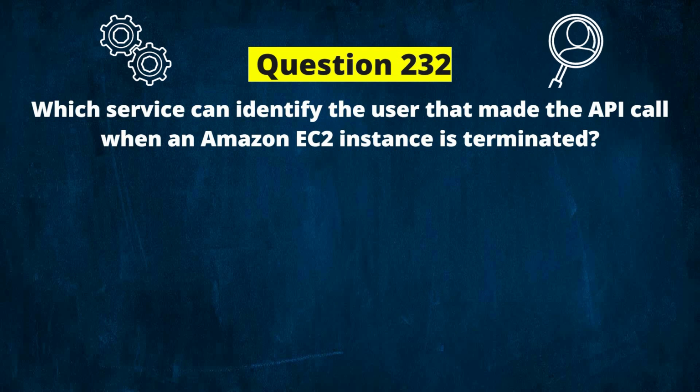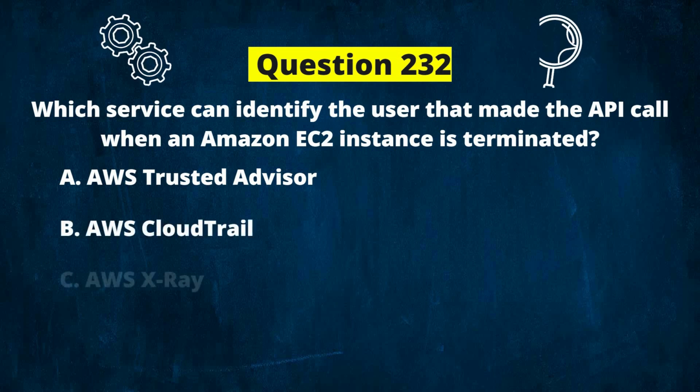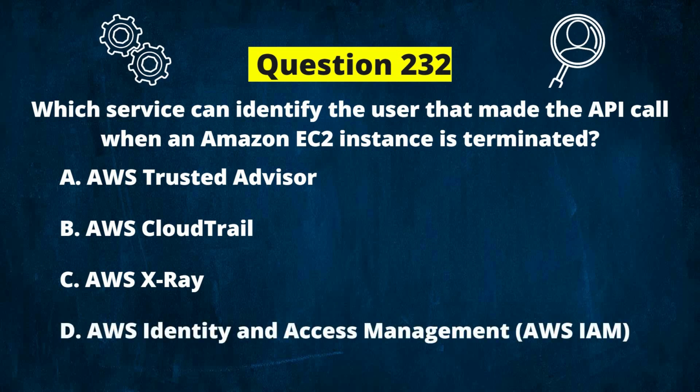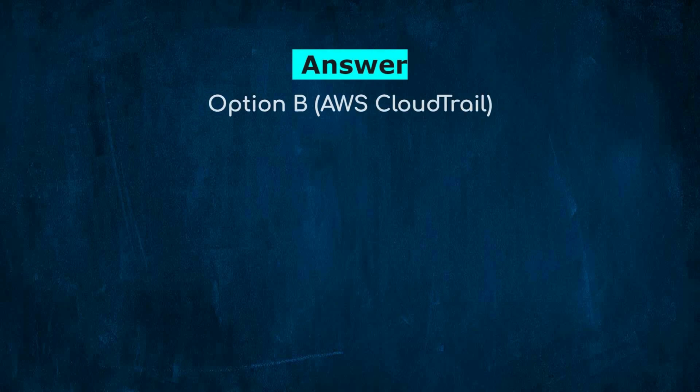Next question. Which service can identify the user that made the API call when an Amazon EC2 instance is terminated? And the options are A. AWS Trusted Advisor, B. AWS CloudTrail, C. AWS X-Ray, D. AWS Identity and Access Management. And the correct answer is option B, AWS CloudTrail.